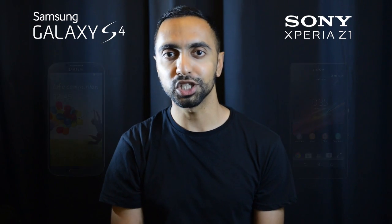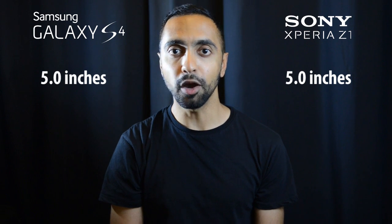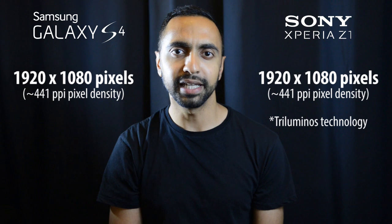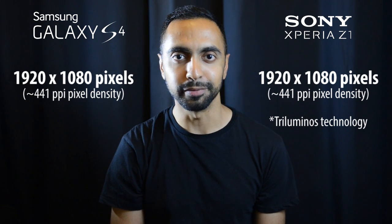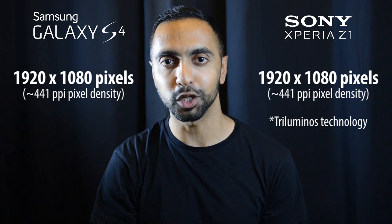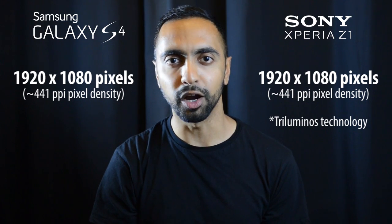So we'll start off initially with the screen size. Both of these do have a 5-inch screen, and they are both full 1080p screens, so 1920 by 1080, and they both have 441 ppi pixel density. One thing to note is that the Z1 does have Triluminos technology, so this is an improvement over the Xperia Z, which didn't have great viewing angles.